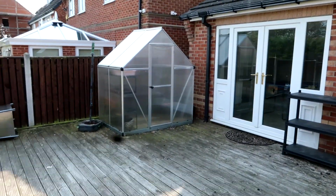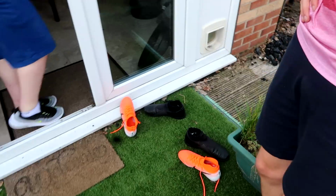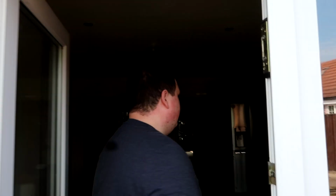We've got a greenhouse. For what? We don't actually know why. We've got some free football hoops here. And some bike shoes. No, they're my football shoes. Oh, sorry. Right, we move into the house now.